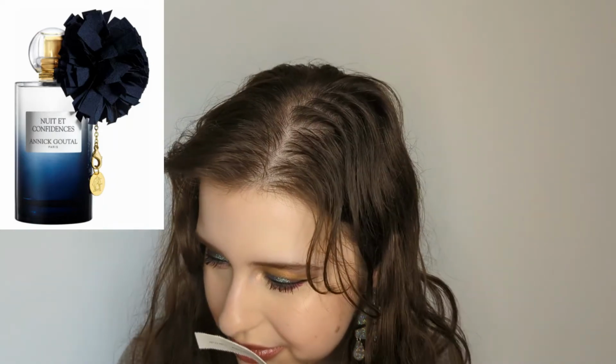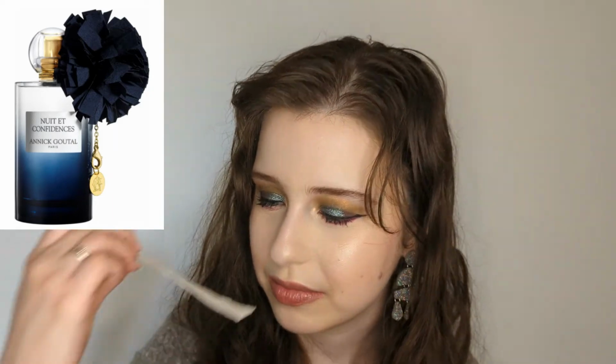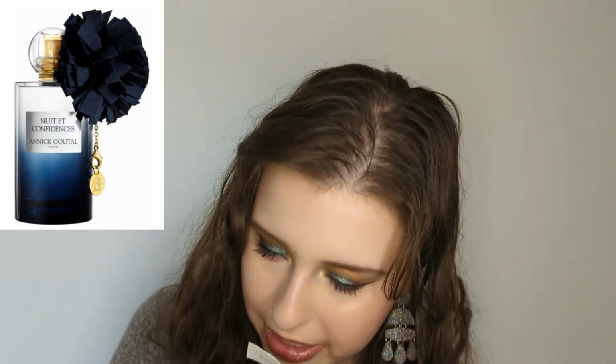No. It's the incense and the tonka bean. No. Again, this also kind of reminds me of Spiritus Double Vanille for some reason. I don't know why. But I like Spiritus Double Vanille way better, and I have a full bottle of that.